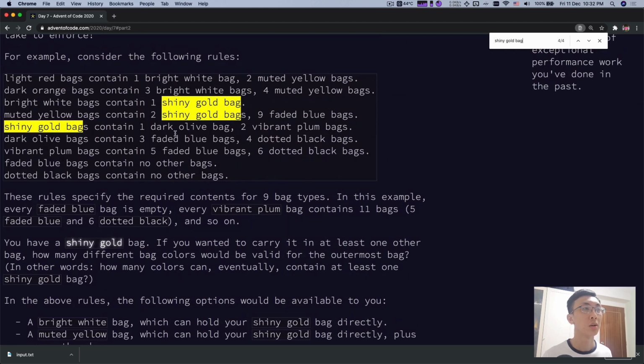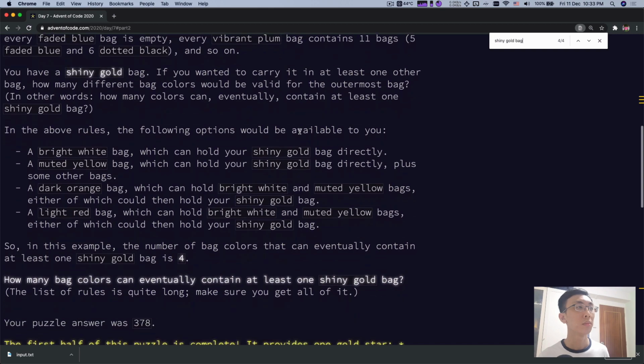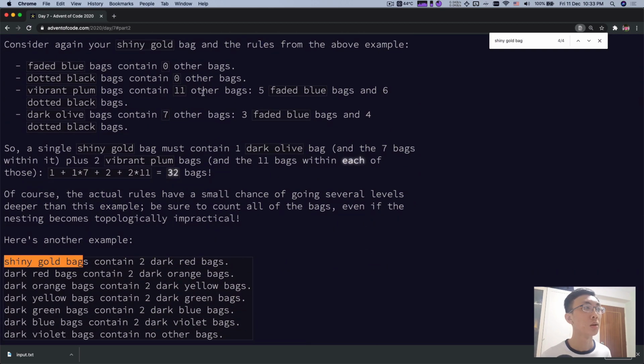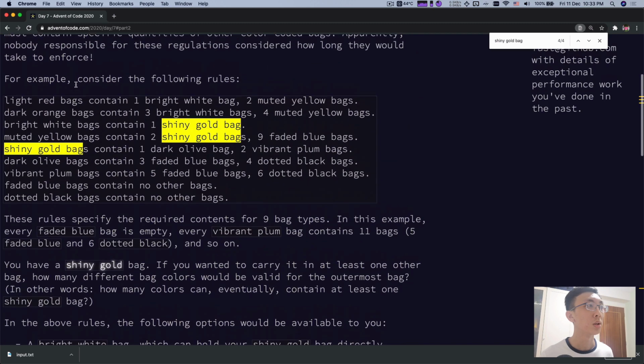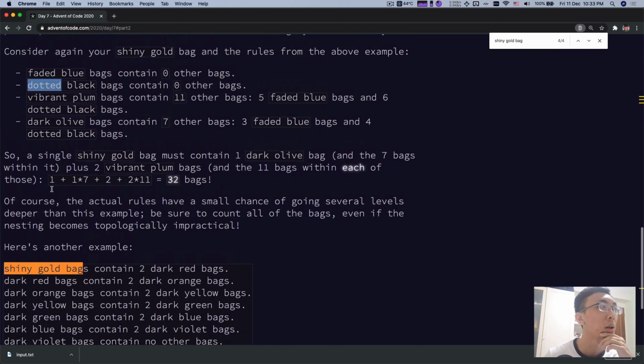Okay, shiny gold bag contains 1 olive and 2 plum, right? Sorry, part 2. 1, 2 plum. Okay, so to carry a shiny gold bag, you need faded blue and dotted black, right? Wait. So what am I looking at here?